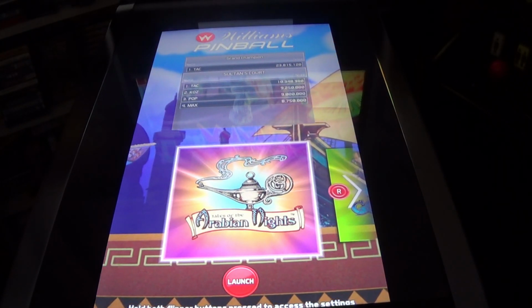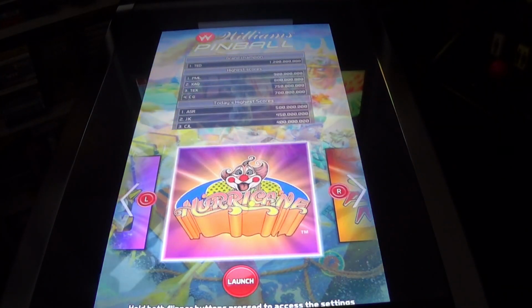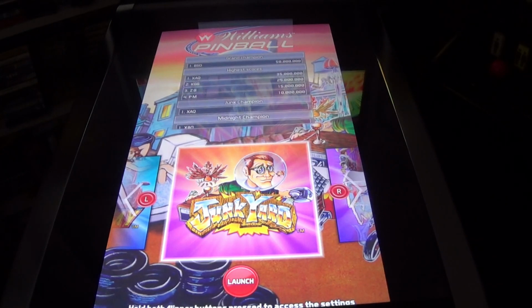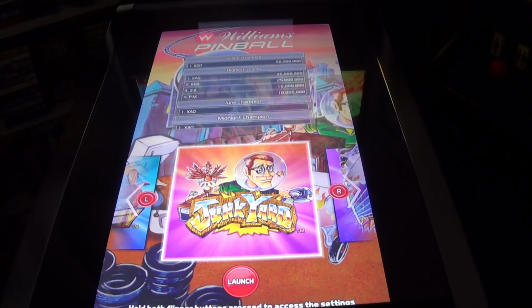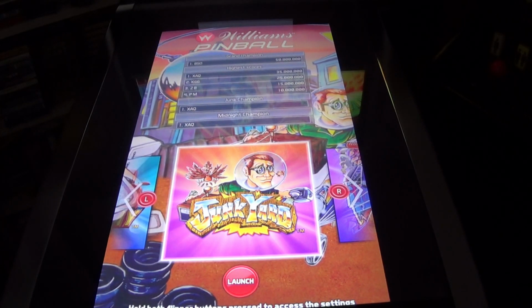So the Junkyard table, which I will say I haven't played very much. There's an issue with the plunger. Fixed an issue where the player was unable to make ramp shots. Probably why I haven't played that one very much, because I wasn't having fun with it.